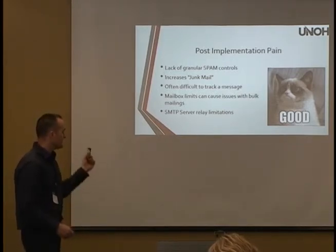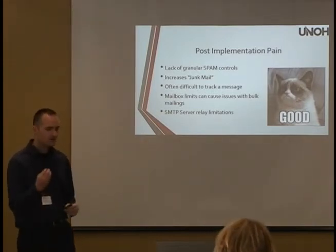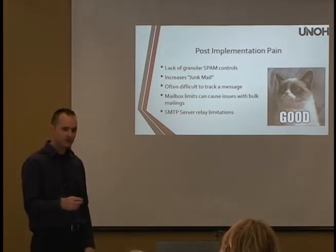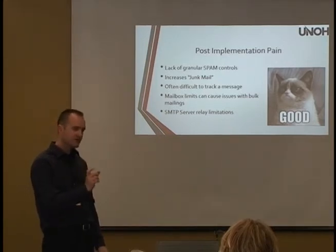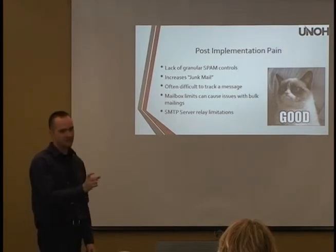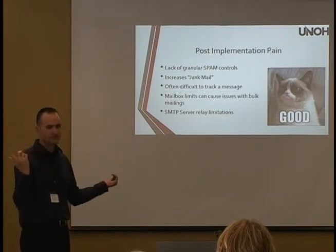And again, the SMTP relay server, we did put that in place, but the SMTP relay server that sends the mail from our line of business applications actually connects through a single Office 365 account. And that single Office 365 account is the one that hit the limit. So the SMTP server effectively was rendered useless at that point.